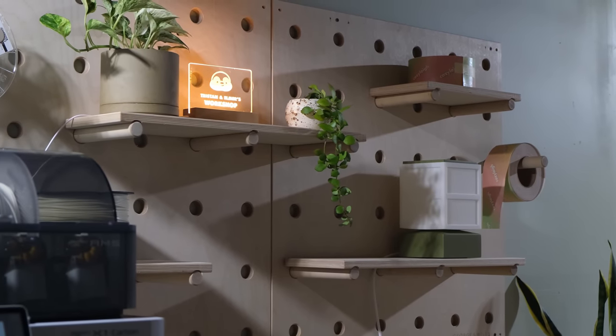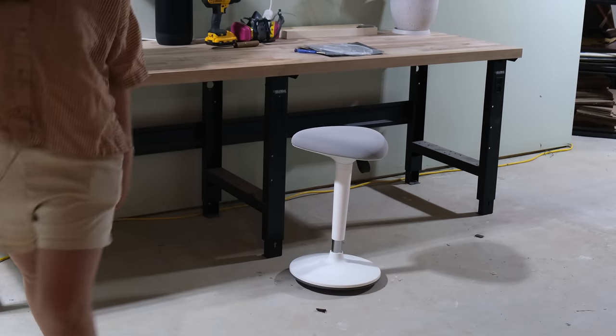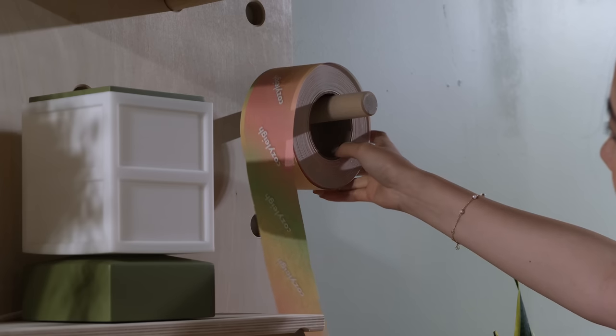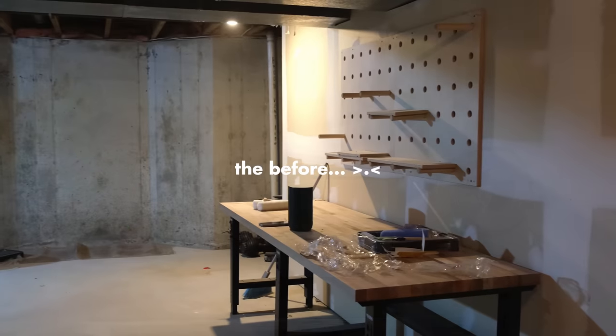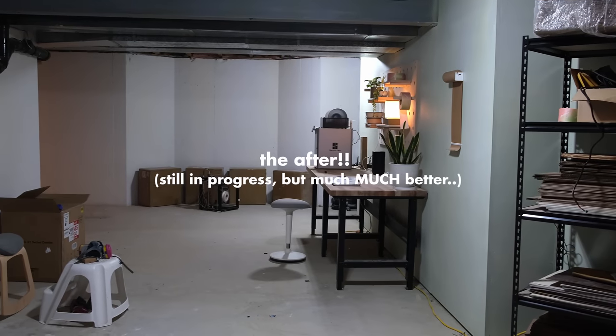So this is how our studio looks so far, and I have to say, in only 4 days, we were able to do a lot. Painting was really rough, but we learned so much in terms of what works and what did not work. I hope you were able to take some inspiration from our journey, and I'm so happy that we were able to transform our home basement into a usable, more aesthetic space.